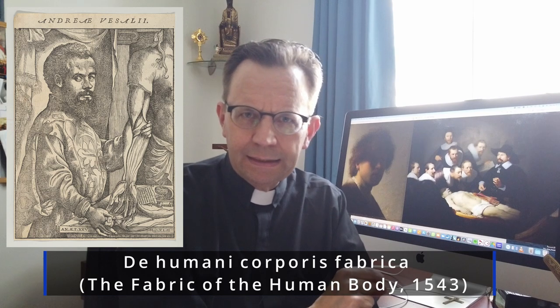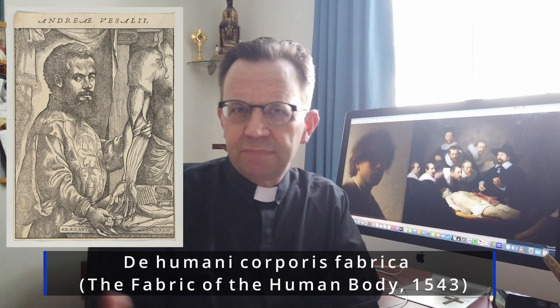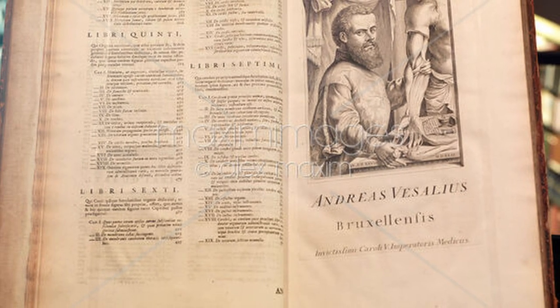But we know now that the book they're looking at is a very famous anatomy textbook by a Belgian anatomist by the name of Andreas Vesalius. He wrote a book called De Humani Corporis Fabrica, the fabric of the human body, which dates to the mid-16th century, about 1543 or so. As you can see, it's propped up there. And there are numerous copies of this in the Metropolitan Museum in New York.